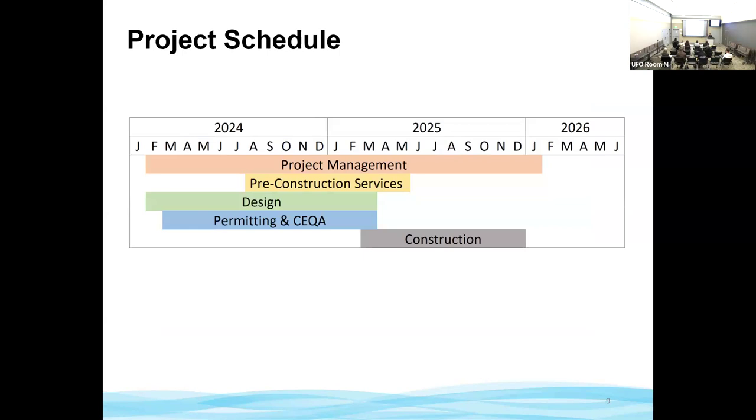Looking now at the project schedule and starting at the top row, project management will be ongoing throughout the duration of the project. Pre-construction services are those services provided by the contractor during the design phase of work, and that would include things like doing constructability reviews and scheduling reviews, as well as providing a cost estimate. That work would begin this summer and go into next spring.